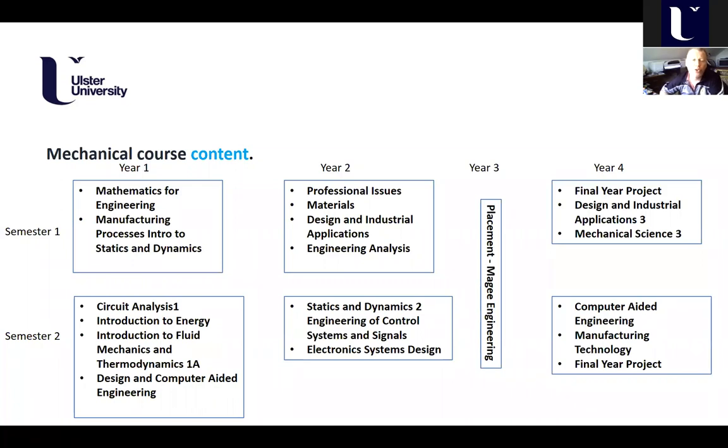This allows you to take the 2 years you've learnt in-house on campus and put it into practice in industry. And certainly as a course director, I find that the students that come back having had a very good placement make excellent final year students. They're tuned in. They are ready to enter the world of work. They are ready to do a final year, and they're ready to take on the challenges that come along with the final year of any engineering course.